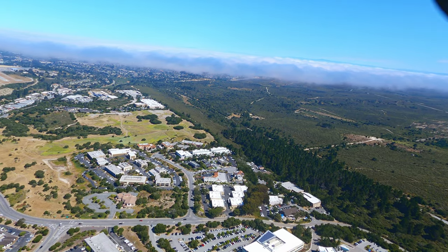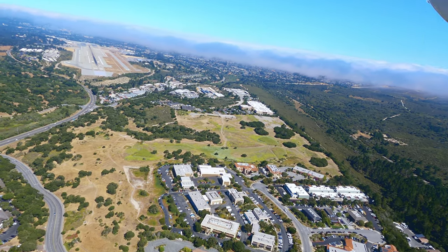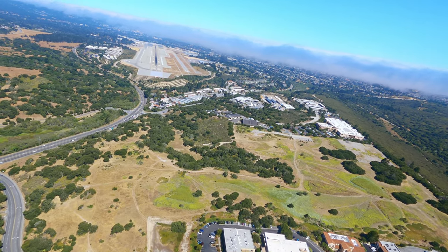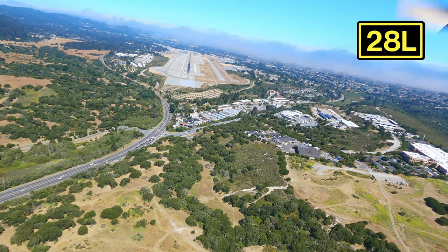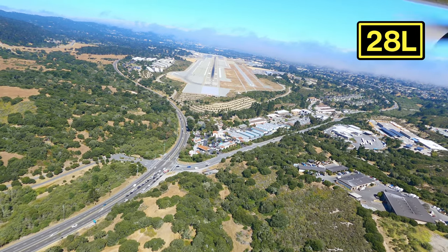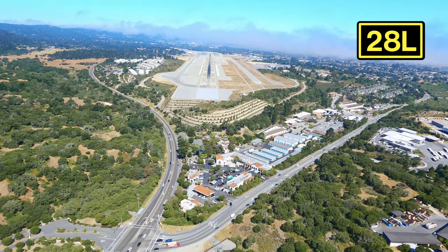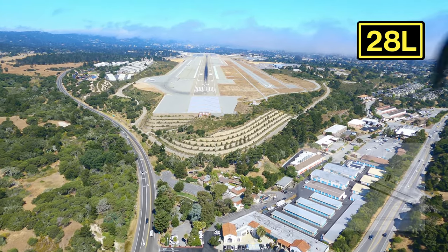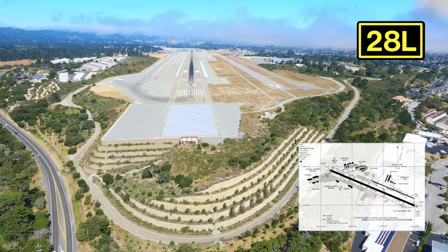Monterey is a friendly towered airport with two runways, 10 right, 28 left at 7,175 by 150 feet, and 10 left, 28 right at 3,503 by 60 feet. Personally, left traffic for 28 left kept me on my toes as I felt I was pretty close to the hills on our right, as you saw, but it was never a problem. I'm just extra conservative about altitudes, which is why I was pretty high here. And with the 7,000 foot runway and the FBO being all the way on the departure end, there was no rush to get down.